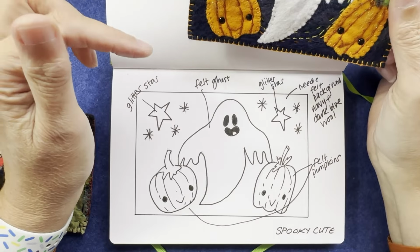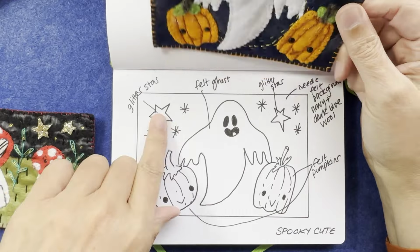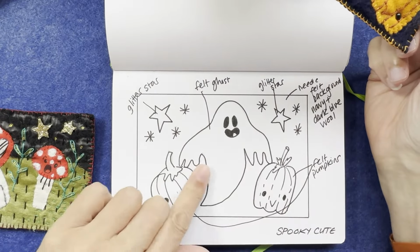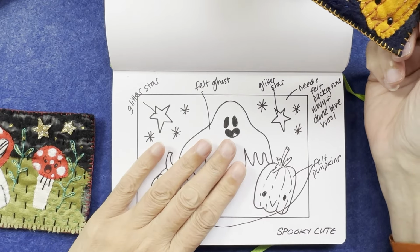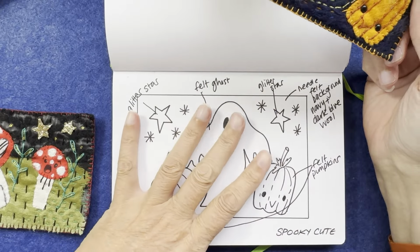So this one kind of ended up, again, there are little bits that are different, like the positioning of the stars and stuff. But I've got a little plan going on around the outside as well. So I don't always flesh it out with colour. Sometimes I just put down little notes of what I want things to be.